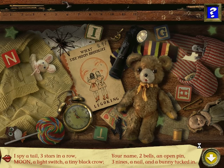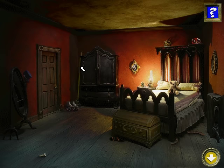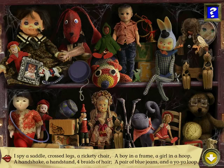Well, well, well, well. Up to piece 22. There are 4 more to earn. See? I'm counting for you. I spy a saddle, crossed legs, a rickety chair, a handshake, a handstand, 4 braids of hair, a boy in a frame, a girl in a hoop, a pair of blue jeans, and a yo-yo loop.